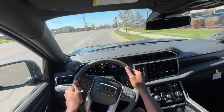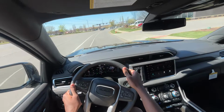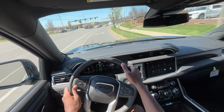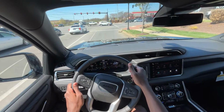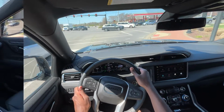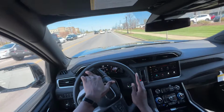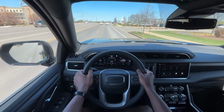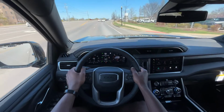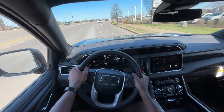So similar to the Escalade, the Yukon XL, especially with this Denali and everything that comes on in terms of added suspension, damping, and all of that, ride is absolutely fantastic. And coming out of the stoplight there, the auto stop let off pretty easily, which can't be said all the time, so I'm impressed by that.